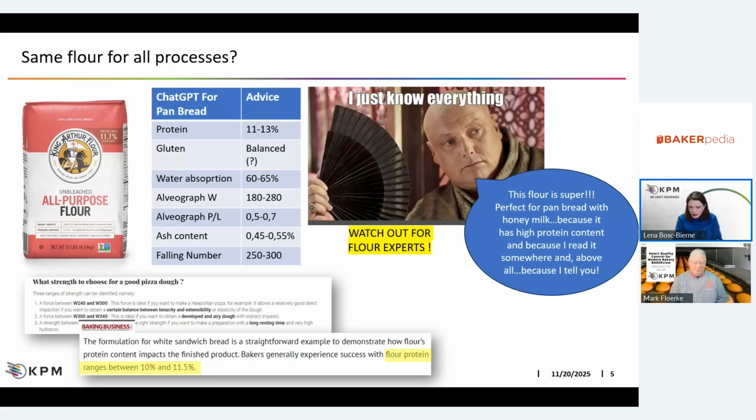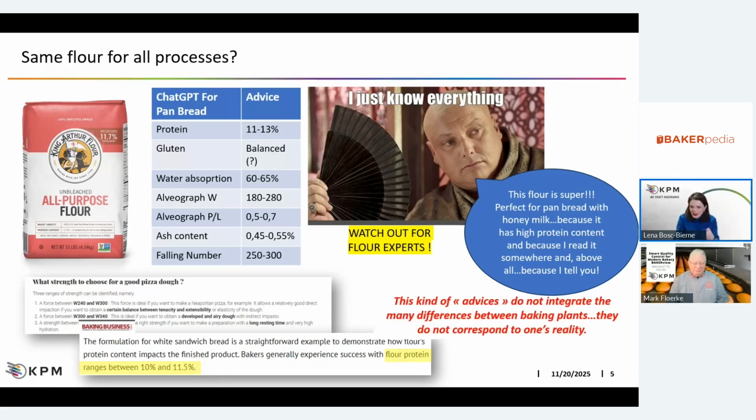And don't get me wrong, you have tendencies. Of course, we know that we need stronger flour for making pan bread than we need for making a cookie or a biscuit. Everyone knows that. So we have big tendencies. But besides that, inside of one class of product, this kind of advice, these kind of generalities do not integrate the many differences between baking plants. They do not correspond to your reality specifically.